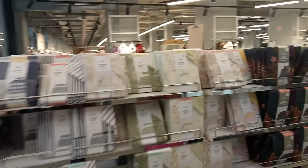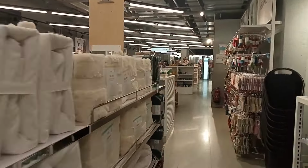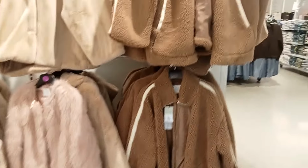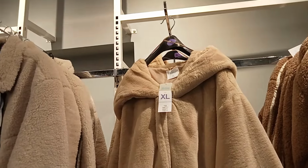So let's try to go to the direction of the jacket section. Beautiful, here we are. This is €26. All these are new collections of jackets in Primark. I love the color, super beautiful brown. This is €32. So beautiful.